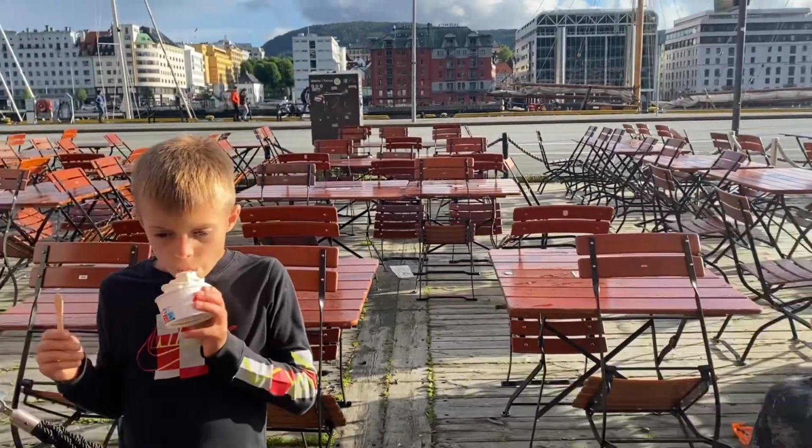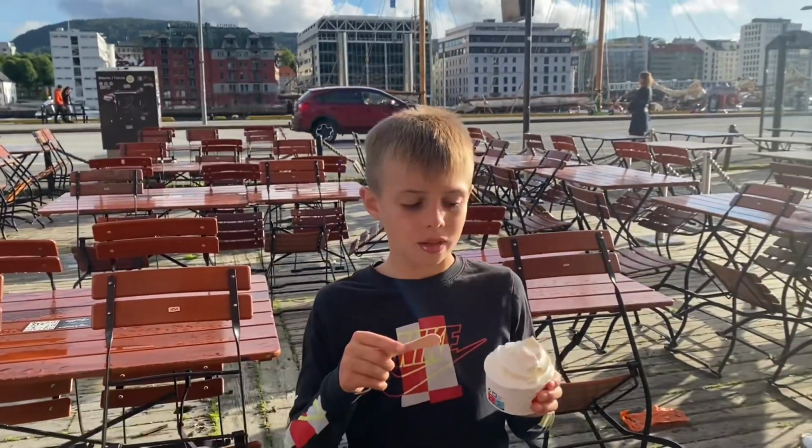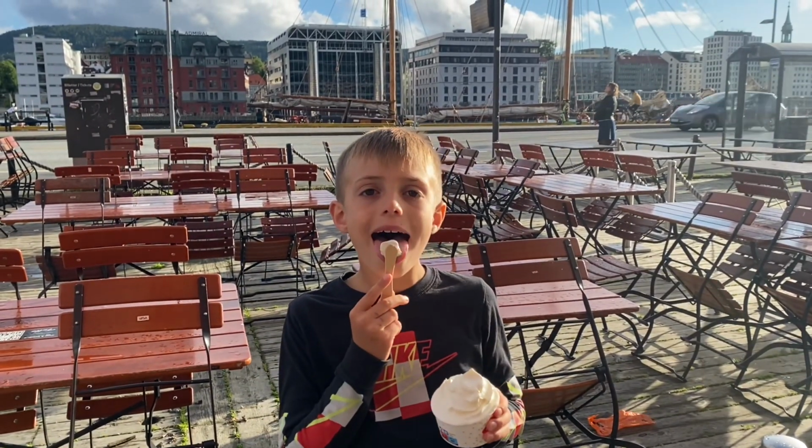And if you don't know, Norwegians love their ice cream. I feel like they're eating it every day, especially in the summer. So we do too.